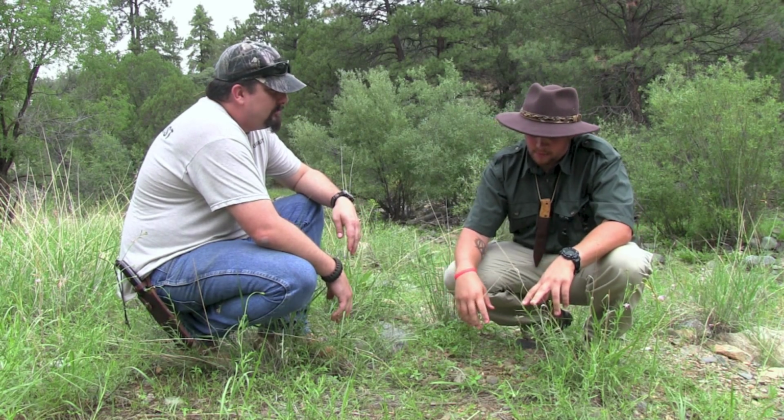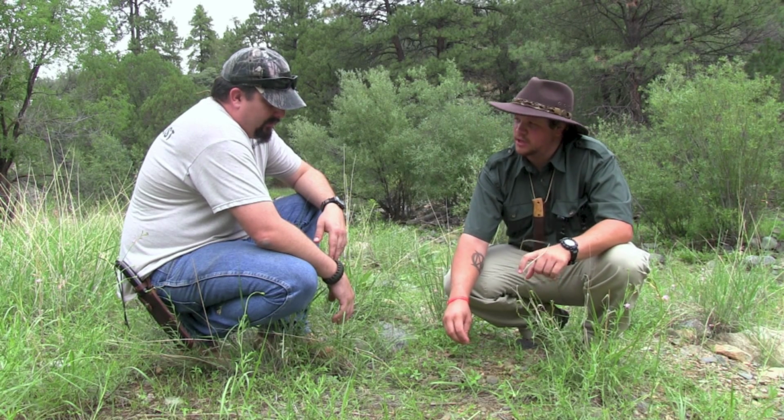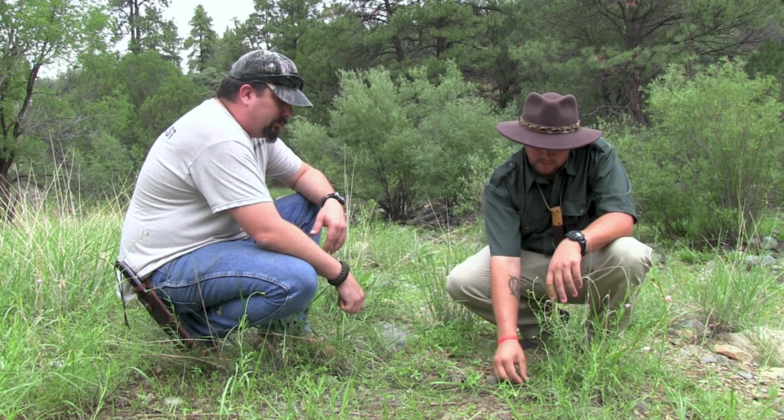Now, you do got to be careful with this plant. There is a toxic lookalike that's in the euphorbia family. It can be confused with euphorbia.